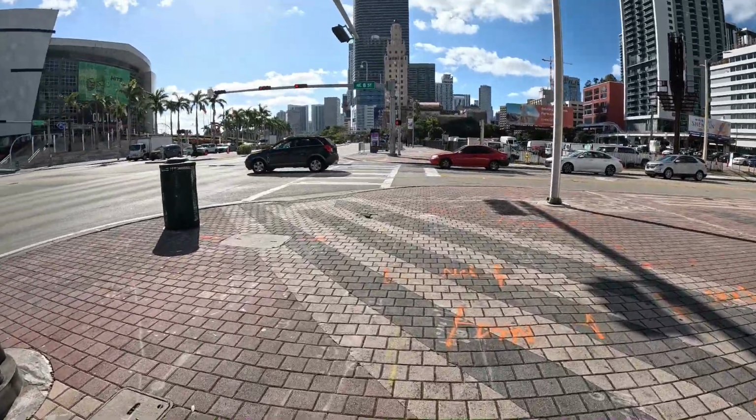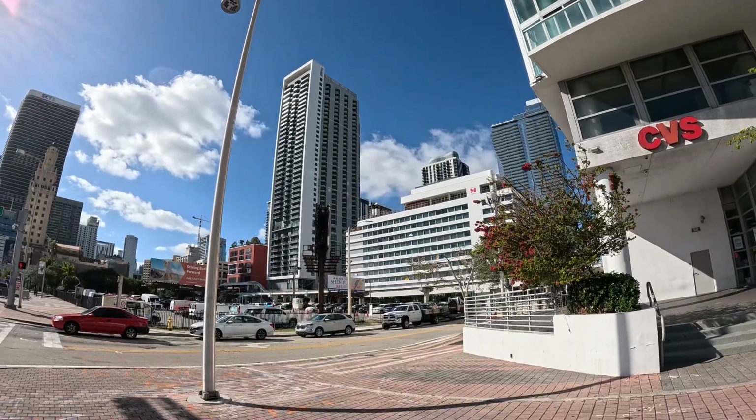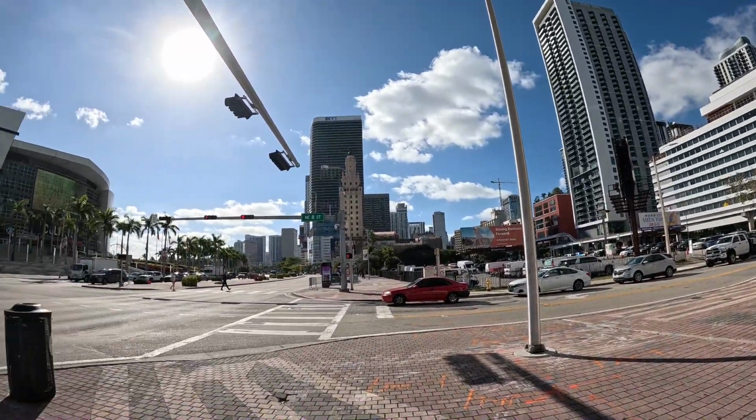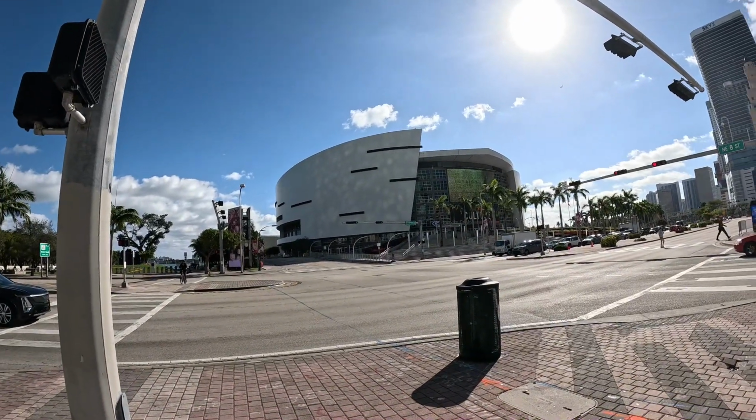Also within walking distance from the Grayson is the Kaseya Center. I'm probably mispronouncing it, but that's where the Miami Heat play their basketball games when they're in Miami. But the cool thing about where we were, downtown Miami, is that we were a short Uber ride from just about all the fun stuff that Miami has to offer.